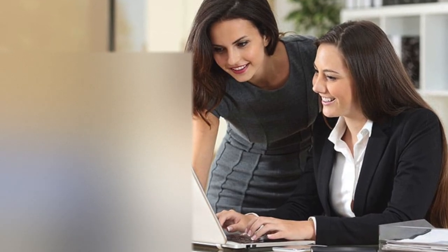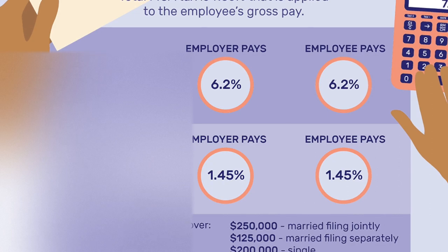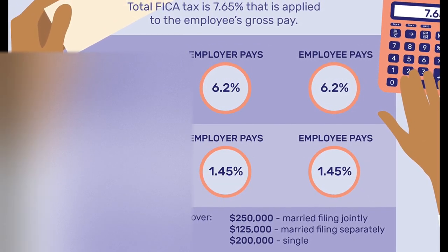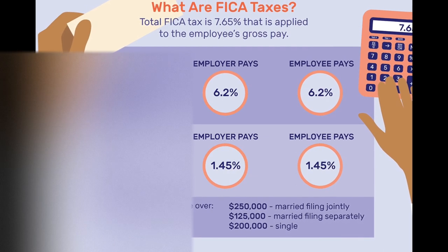FICA taxes are paid by both employees and employers. They are divided into two parts, which include Social Security taxes and Medicare taxes. In 2020, the Social Security tax rate is 6.2% of wages, and the Medicare tax rate is 1.45% of wages. Together, these make up a total tax rate of 7.65% for FICA taxes.